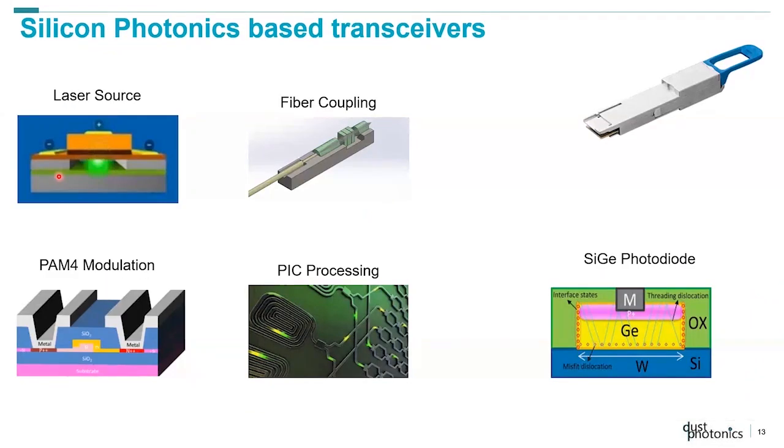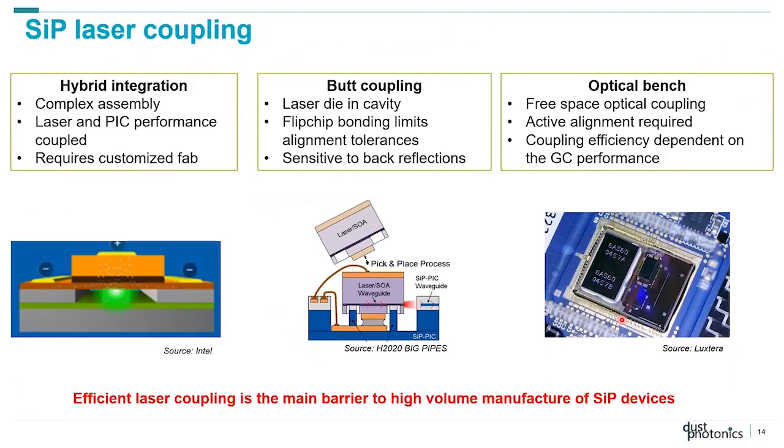So I'll focus now on silicon photonics transceivers, which is the goal of this project. And of course, for silicon photonics design, we need to figure out how to do a laser source, fiber coupling, PAM4 modulation, processing with silicon, and of course, develop photodiodes. All of these are difficult tasks, but by far the laser source coupling is the most difficult. And actually, there are many companies doing silicon photonics in the field, but except for Intel and to some extent Luxtera, no one is actually selling in volume. And the only reason is that they don't have a good laser coupling technology.